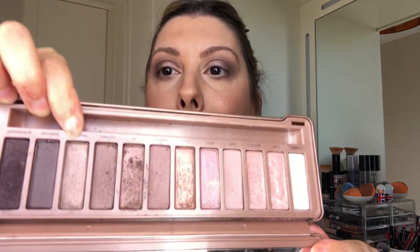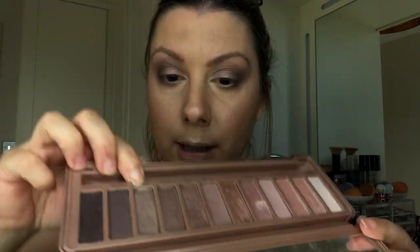Now, you know it's not an eye without shimmer. So what I'm going to do now is take this shade here, which is called Mugshot. I'm going to take my finger, so it kind of looks like that, and I'm just going to place that over the other one.